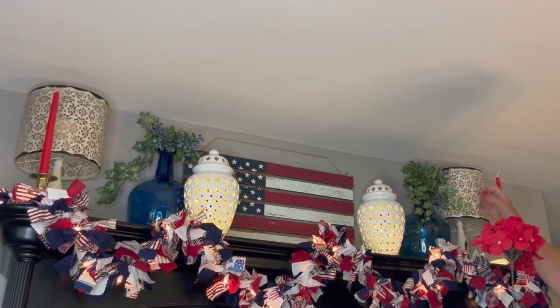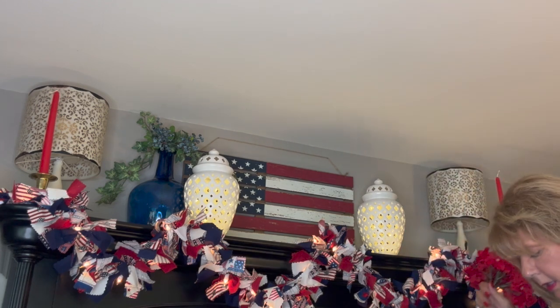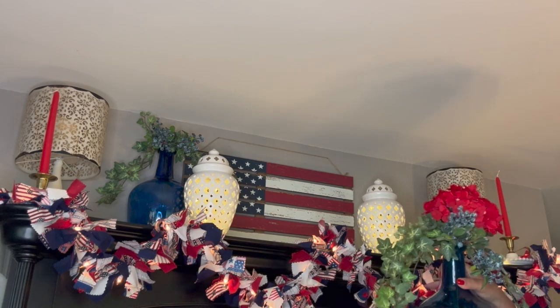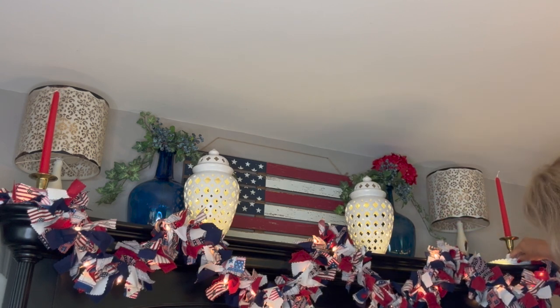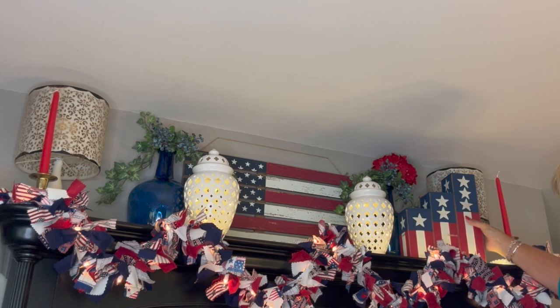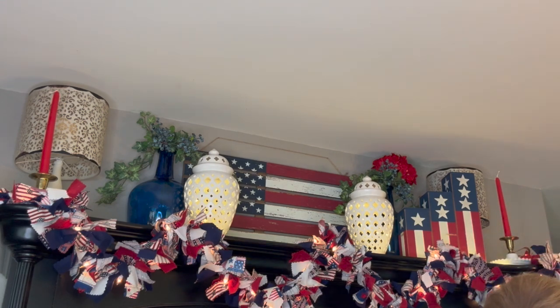All right, before I move down there and fix that, I do want to put one hydrangea up here in this little vase, just to add a little bit of red. And that's literally all I'm doing with that. And then I have some firecrackers for this side, and for the other side. So let me move on over here again.